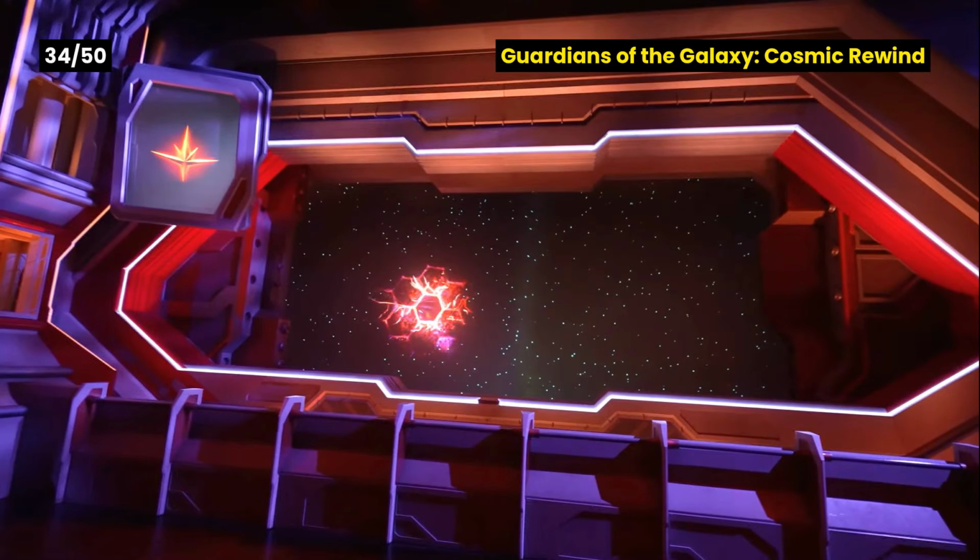Guardians of the Galaxy Cosmic Rewind in Epcot, a high-energy indoor coaster that spins through space set to music like it's a cosmic dance party.